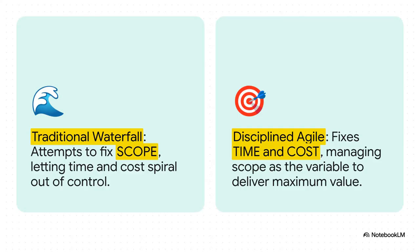Here's why. It's a totally different way of thinking. Traditional projects, waterfall projects, try to lock in the scope from day one. And what happens? Time and cost almost always spiral out of control. Disciplined Agile completely flips that. It locks in your time with sprints and your cost with a fixed team size, and it treats scope as the variable you manage. This forces you constantly to prioritize the most valuable work inside a predictable box.